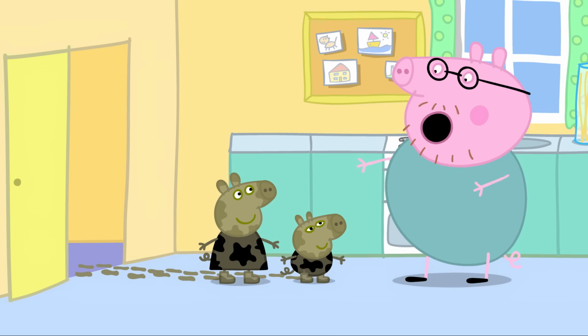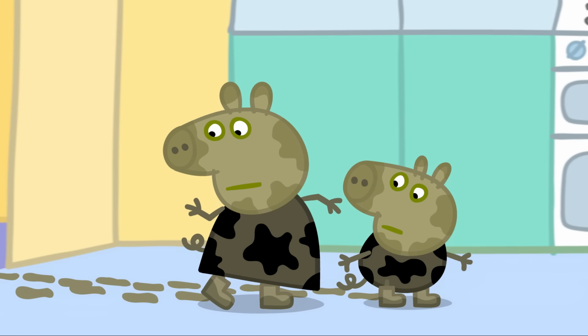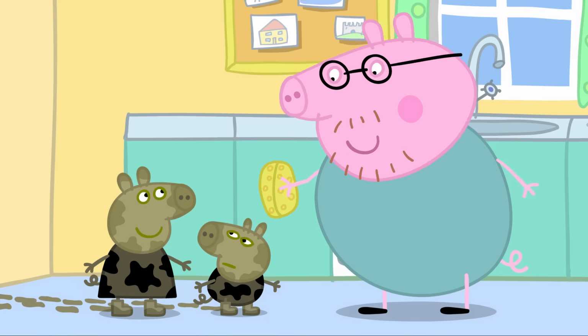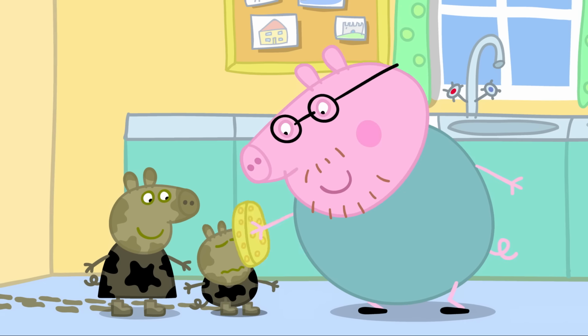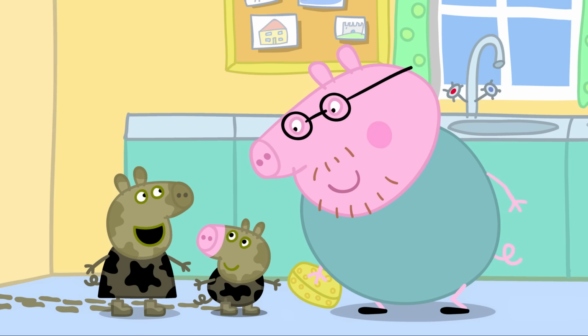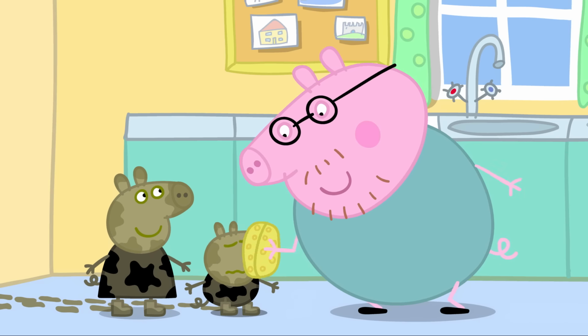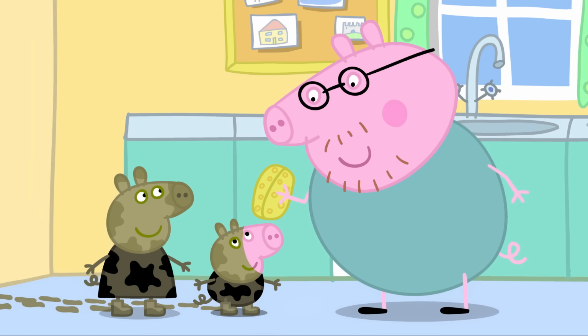Ho, ho. And look at the mess you're in. Oh, well. It's only mud. Let's clean up quickly before Mummy sees the mess. Daddy, when we've cleaned up, will you and Mummy come and play too? Yes, we can all play in the garden.